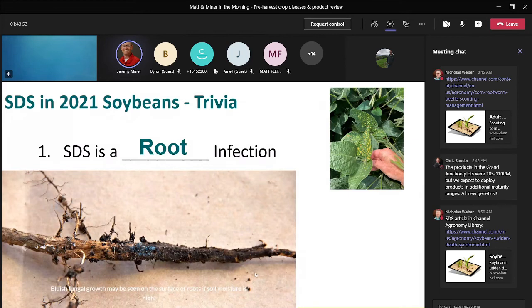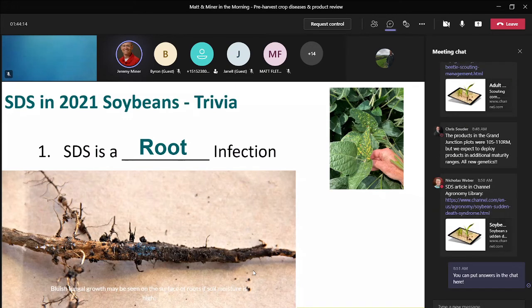Yes, so SDS is a root infection. A lot of people see the leaf symptomology and say, we have problems with the leaves, but it's actually an infection that starts in the roots, and we eventually see a toxin pulled in from the roots and get established in the leaves, and that's why we see the yellowing in between the veins. But usually in years where there's enough moisture, you'll see this blue fungi at the bottom, usually slightly below the soil surface. That's the actual fungi that causes the root infection and gives us the symptomology in SDS.